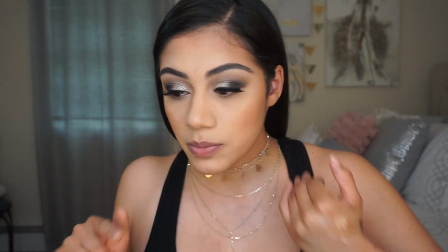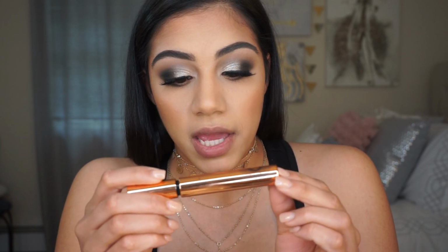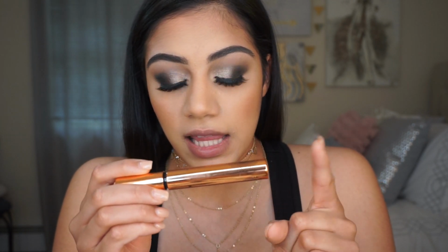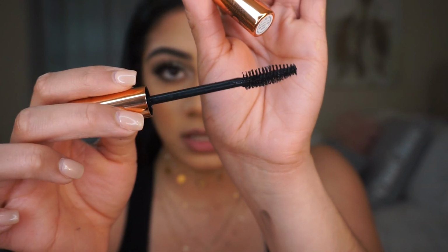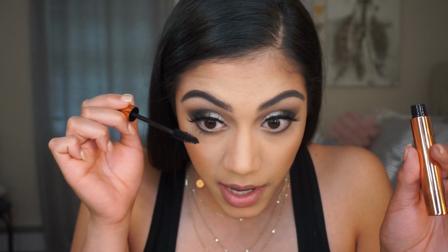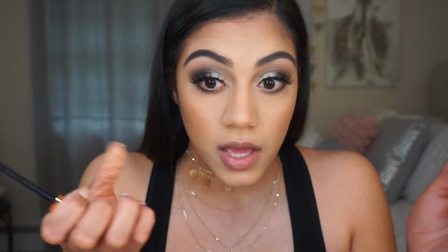I'm going to be smoking out my lower lash line. So I'm basically going to go in that order of how I applied my eyeshadow on my eyelids. For bottom mascara, I'm going to be using the BH Bliss Lash Mascara. Look at that wand, guys. I love big wands like this because they make my lashes super long and very full.